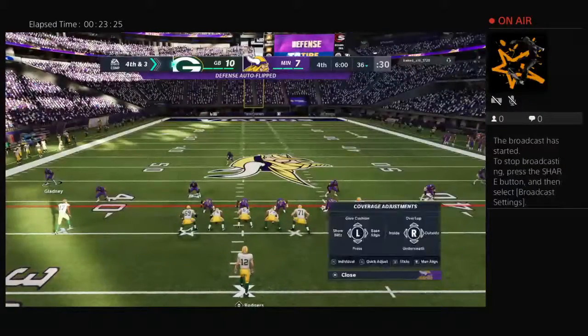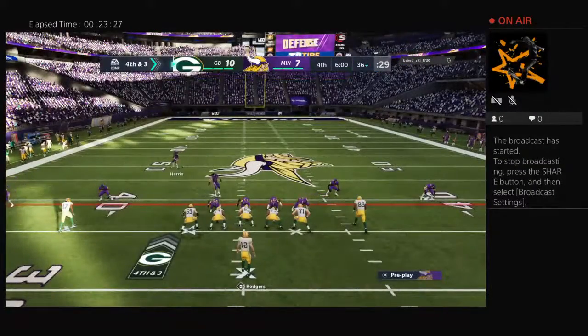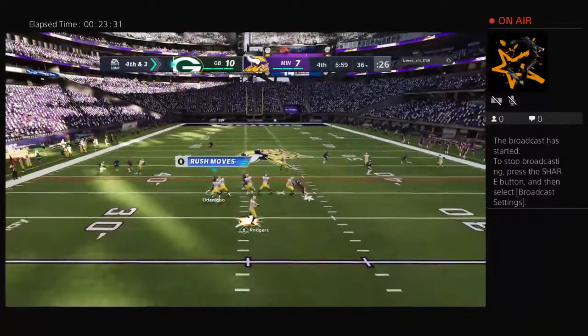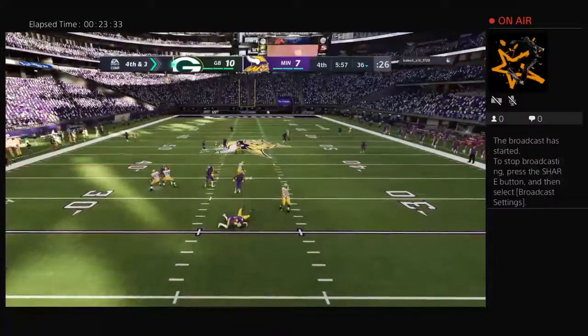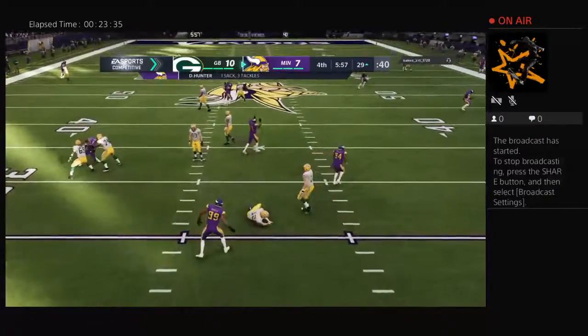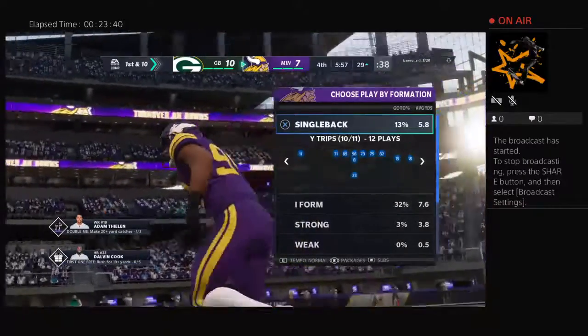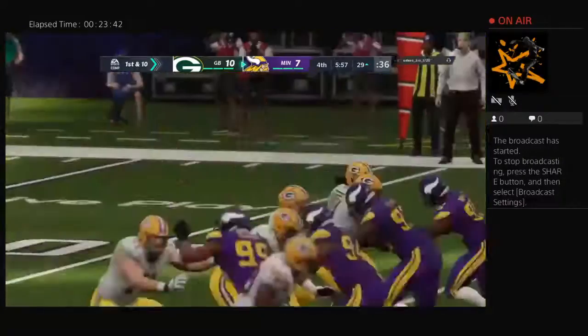And here's a big one now. Trying to hold this lead. They're going to go for it here on 4th down. The Packers go for it. Rodgers. Packer pressure, and down he goes. And Daniil Hunter, he's the one who gets in there and brings him down to the ground.